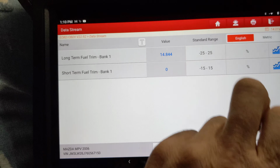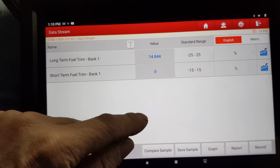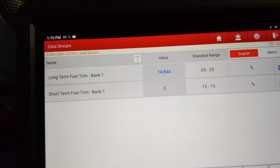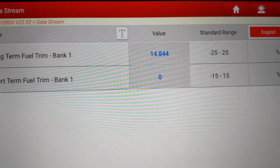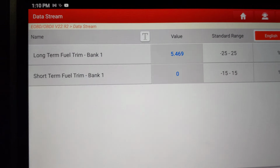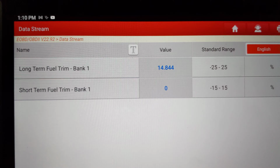Okay, and as we can see, looks like we're adding 14 or taking away 14% fuel. Let's just bring it off idle and see what happens here. Okay, so right now it's actually indicating that it's running somewhat lean.